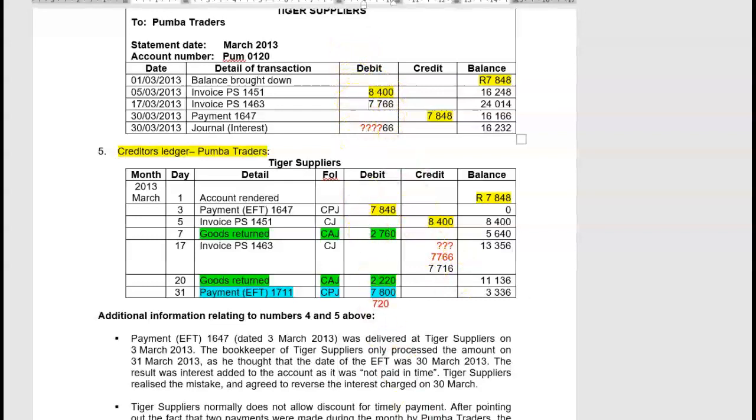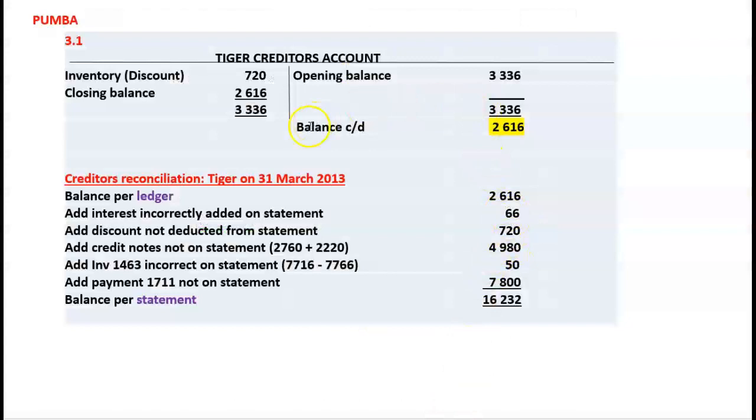So if we have posted the same incorrect amount as the creditor, what would that 50 Rand have done to our ledger balance? It was an invoice value that was overstated by the creditor, so that means if we have done the same thing, our ledger balance would have been 50 Rand higher.